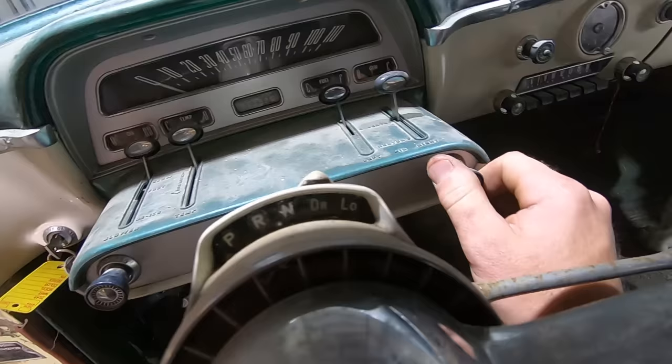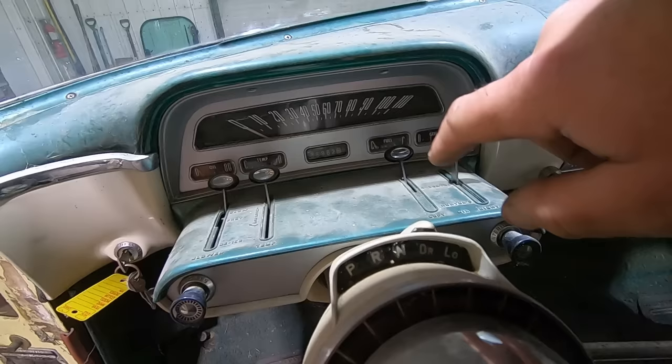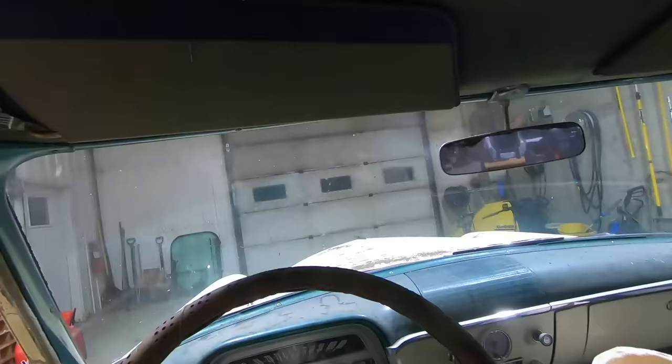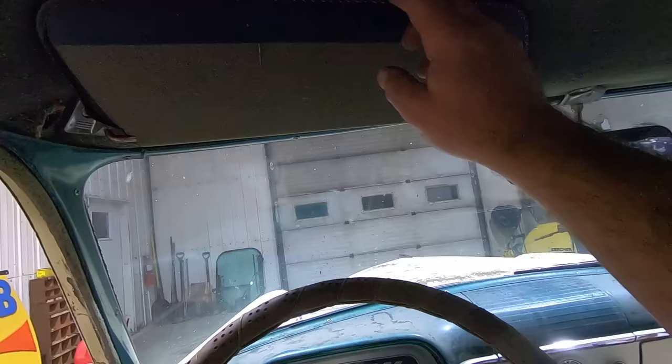95,982 miles, which is quite a few for back then. She's got a 110 speedo. Again, the two-tone carries into the dash at the stainless divider. Two-tone on the visors even. I don't know if this is factory, but I assume so.